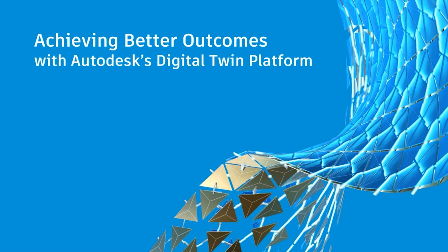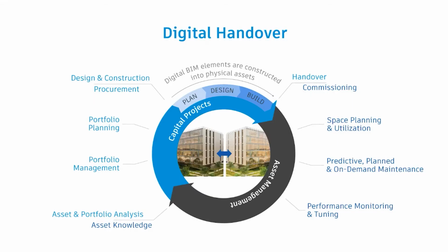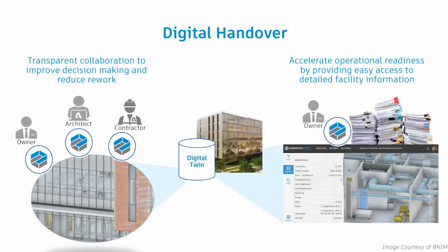Now, achieving better outcomes. This is what we are here for. How do we get better? This is that digital handover we looked at already. We have all these parts and pieces that are associated with the actual life of a project, not just the construction management piece of it. It goes far beyond construction management. It goes to the actual whole life of the building. Now, as we take a look at those pieces, we want that digital handover to be accelerated.